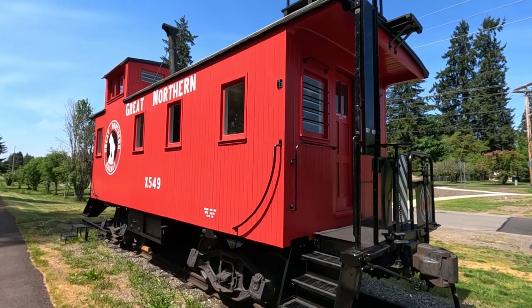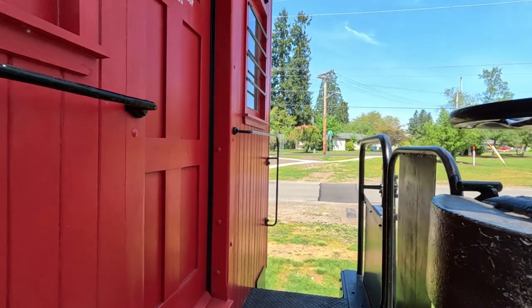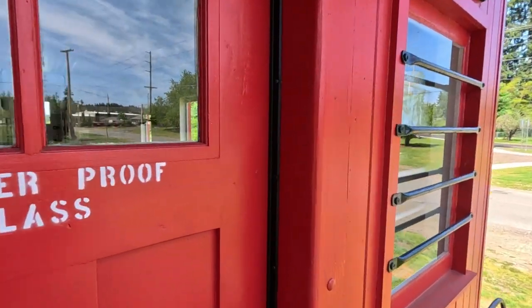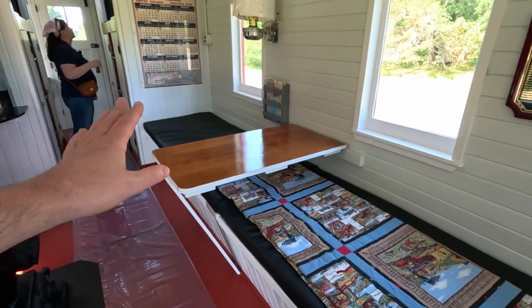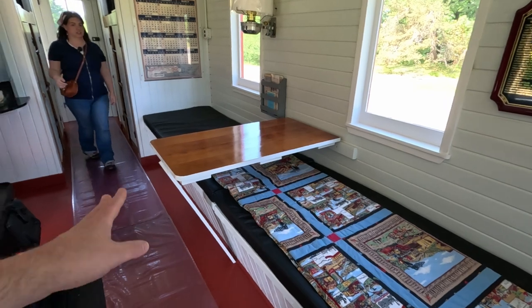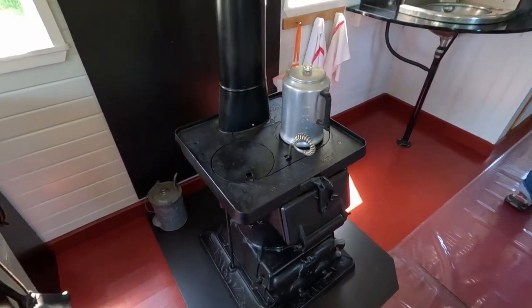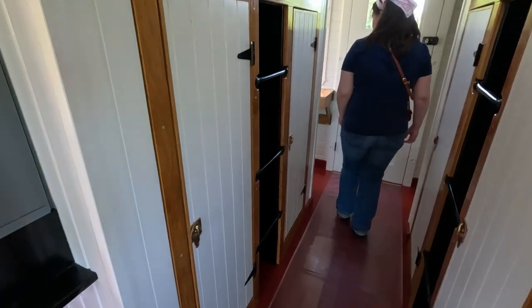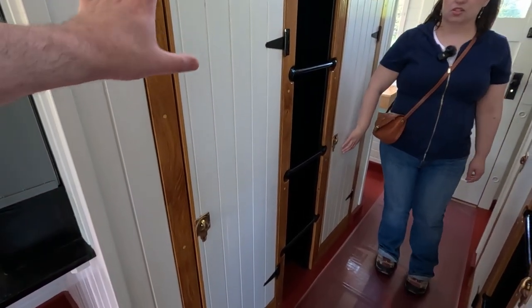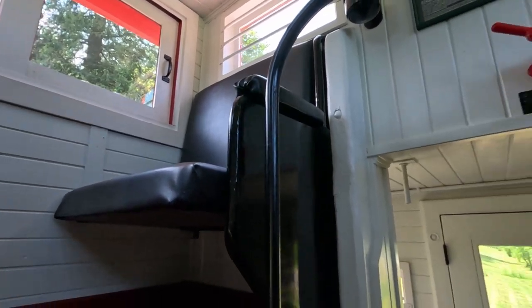So what we have here is a Great Northern Railway caboose. So now we are inside the caboose. So I think what you have here is a table for eating, but also converts to a bed. A stove. They have their sink there. What do you think these four cupboards are, where each worker kept their gear? Yeah, storage lockers. And then you could sit up here while it was underway. Yeah, I think so.